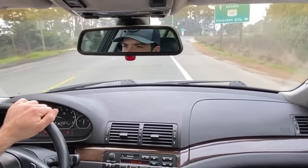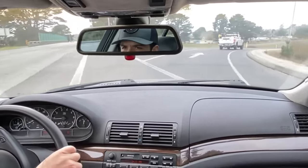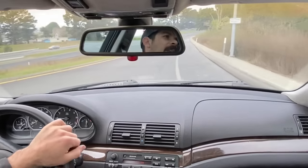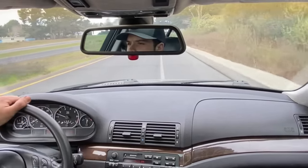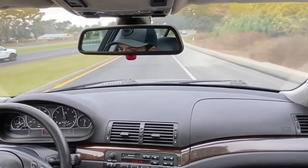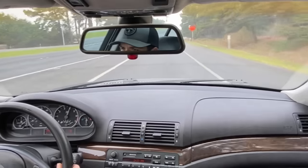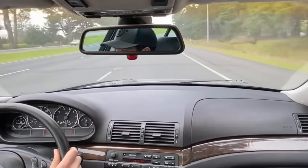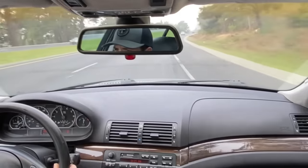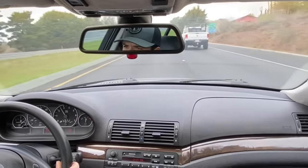All right, guys, here's the moment of truth. I'm gonna let this truck get ahead of me and I'm gonna give it the juice on this on-ramp. We'll get her up to 80 and see how this torque converter does. Oh my God. Yeah, baby. Yeah. It's shifting better than before.